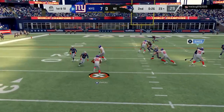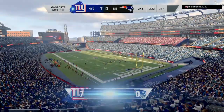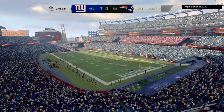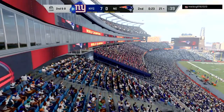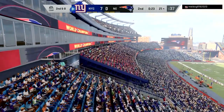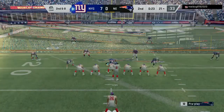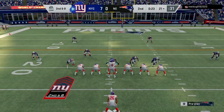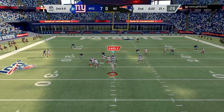A first down carry for Barkley. He is taken down at the 21 after a short gain of 2. The Giants are going to go ahead and use the first of their timeouts as the stoppage will come with 23 seconds to go till halftime. The last run good for 2. Here's 2nd and 8.